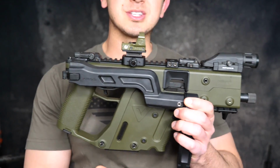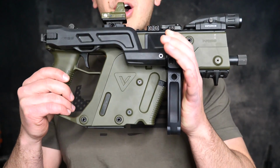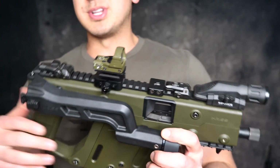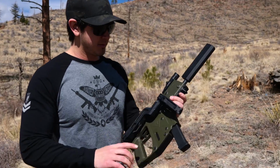Like I said, Philip got a Scorpion and it didn't do much for me. I always thought the Vector was cool, but I didn't know much about it. And I was like, what better way to learn about it than buy one? So I did some research because I knew that I wanted to get a folding stock on this thing. Okay, so the folder portion of this gun.